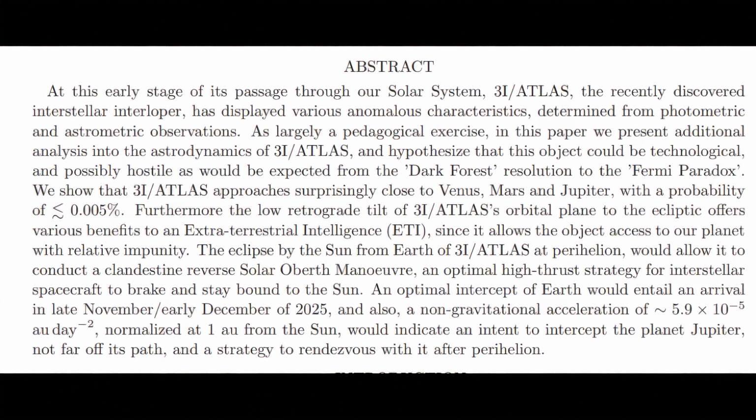The eclipse by the sun from the Earth of 3I Atlas at perihelion would allow it to conduct a clandestine reverse solar orbit maneuver. That's what I was talking about, kicking it around on the backside of the sun and changing directions. An optimal high-thrust strategy for interstellar spacecraft to break and stay bound to the sun. An optimal intercept of Earth would entail an arrival in late November, early December of this year, 2025. And also a non-gravitational acceleration. What they're talking about there is it's normalized at 1 AU from the sun, which indicates an intent to intercept the planet Jupiter not far off its path, and a strategy to rendezvous with it after perihelion.